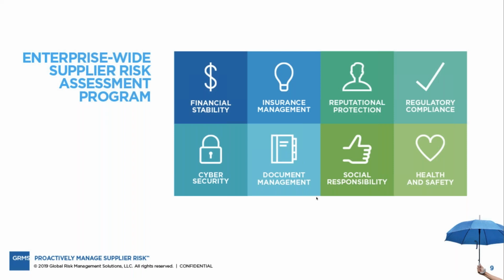So again, security is a big deal, obviously, and cybersecurity is not only important in terms of finding out the right answers, but it also impacts your insurance, because if they're touching your IT system, you want cyber insurance. See how it all relates.